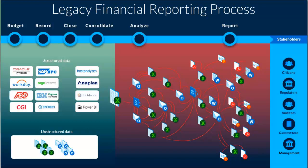Thanks, Kat. So before I jump into the actual demonstration of the platform, a couple quick slides to frame what you'll be seeing today and provide some context for what the platform is able to do as far as your reporting process. So the slide that you see now is the typical reporting process that we see in organizations' environments before they come onto the Workiva platform. It really starts at the beginning on the left-hand side there with the data.